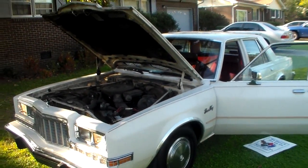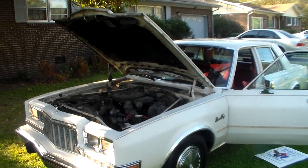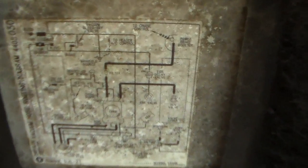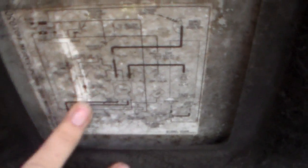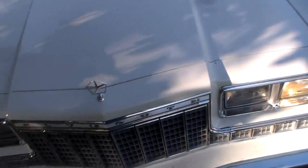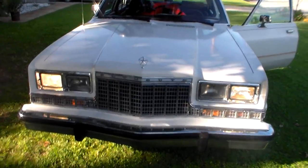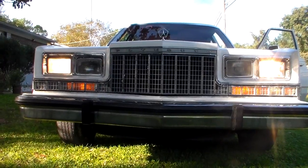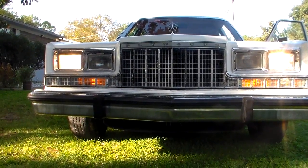You know what's better than a couple Mopars? Another Mopar. Yeah, look how filthy that is. Push bar look on the front of that. Yes or no?